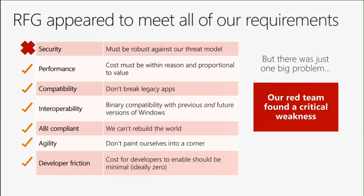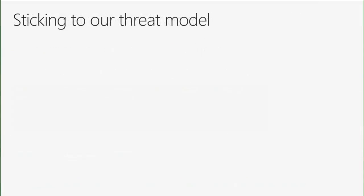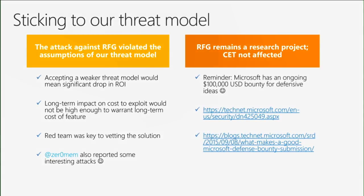But the bad news is, one of the same vulnerabilities we used in One Hunt, we actually used and applied our threat model to RFG. And guess what happened? We found a critical design flaw in Return Flow Guard.